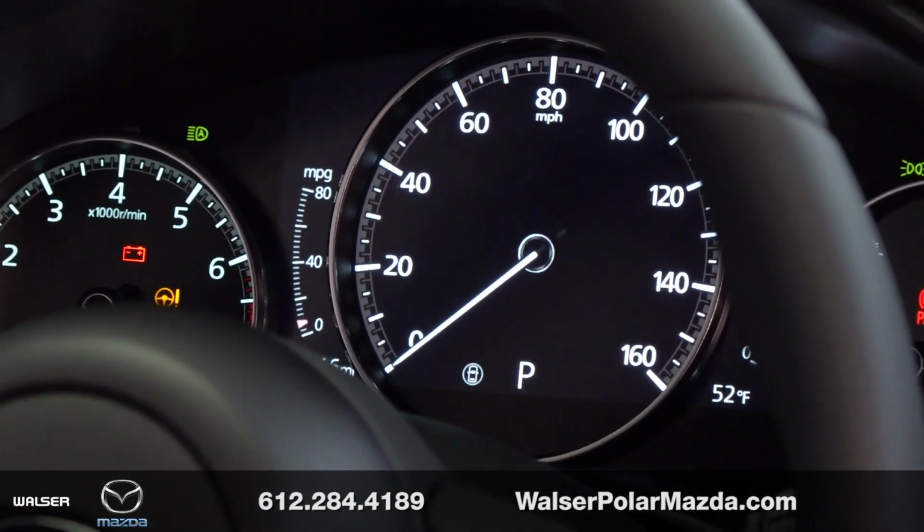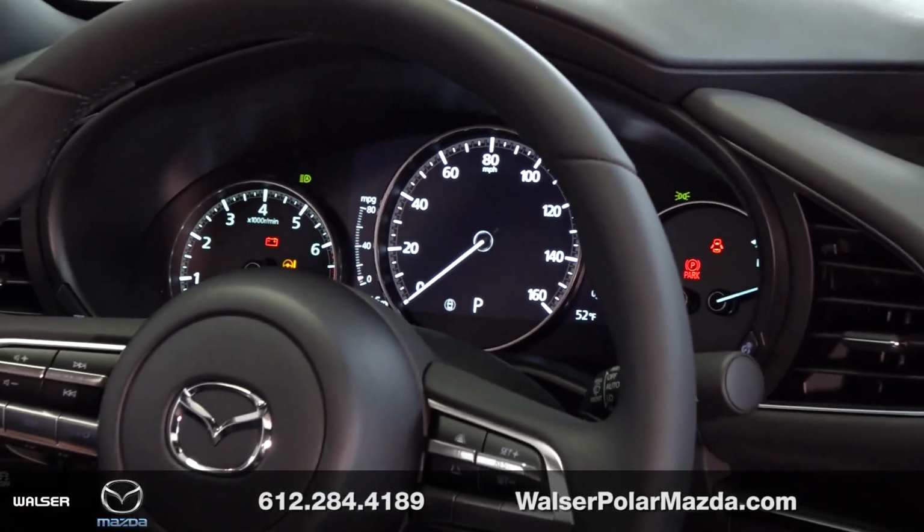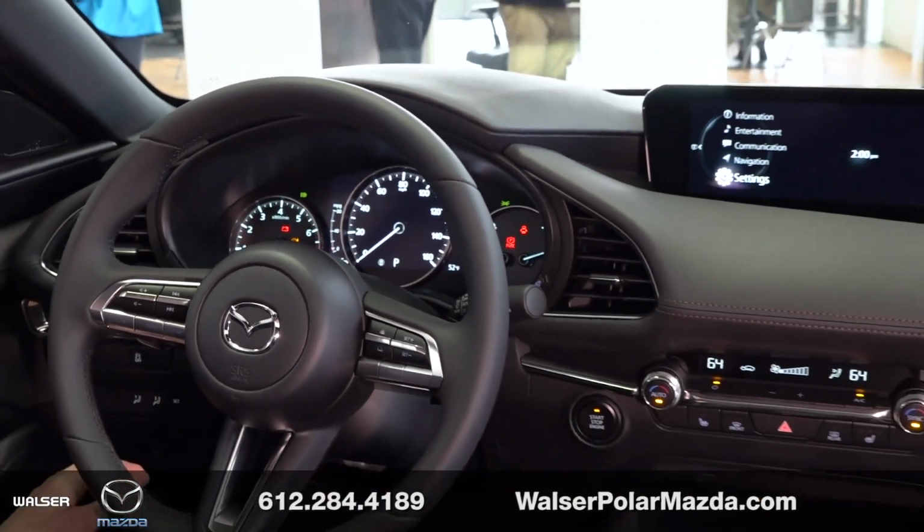So there it is, guys. Mazda did a great job with the 2019 redesign on the Mazda3 Hatch, especially with that all-wheel drive system.